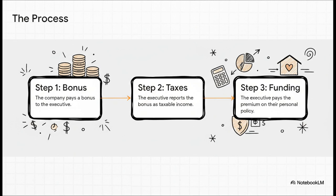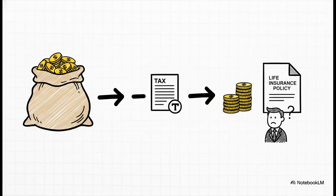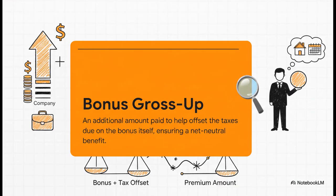No weird accounting trick. So here's the catch, and it's a big one. That bonus is taxable. So if you give an executive a bonus for, say, $10,000 to cover a $10,000 premium, well, they're going to come up short after Uncle Sam takes his cut. This can create a little bit of what we call a tax pain, and it can make the benefit feel, well, kind of incomplete.